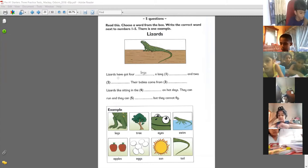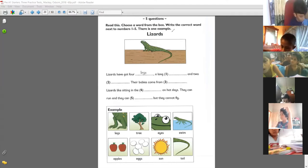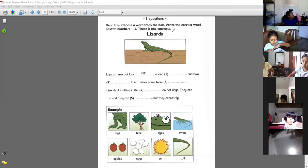On hot days they can swim. They can run and they can swim, but they cannot fly. Fly. Yes, practice reading at home, Puda. Okay. Next one. Kylie, can you read the passage?